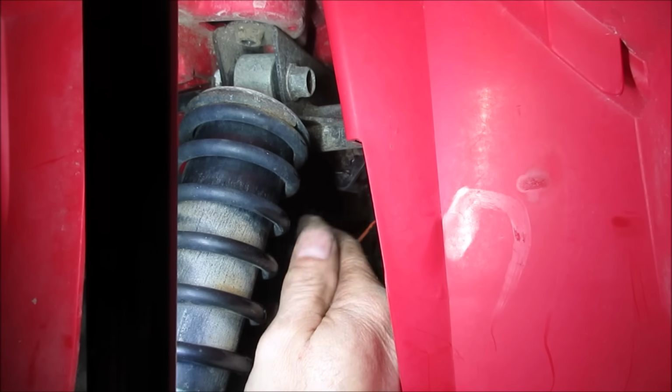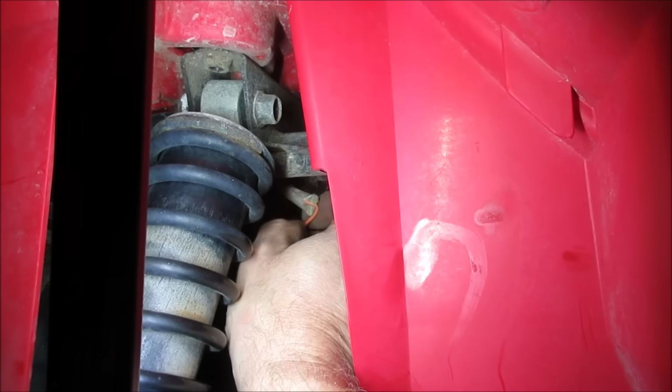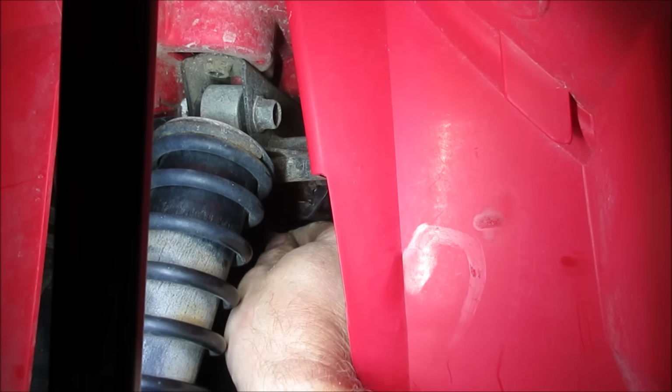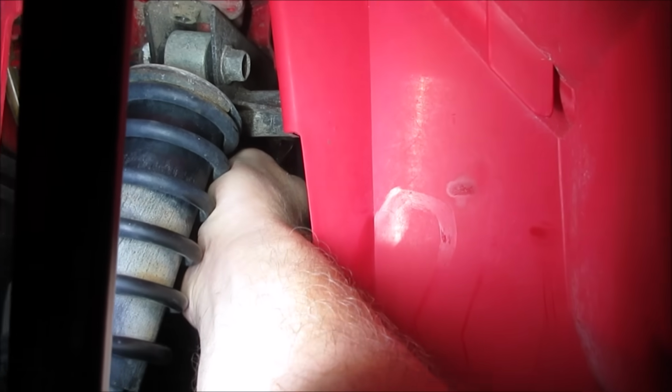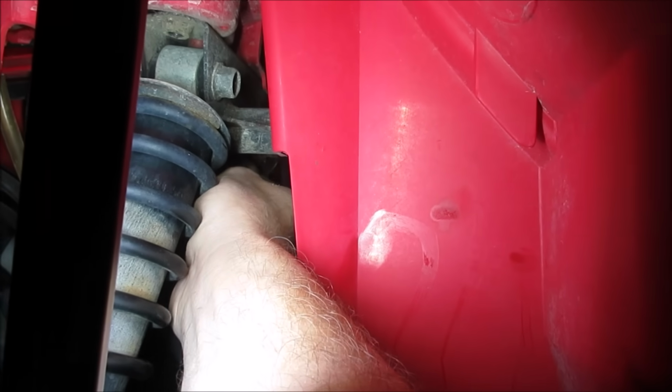Good, if that was our problem. Got a bad coil too. I wonder if the coil's just trying to draw too much. That shouldn't be it. I don't know.